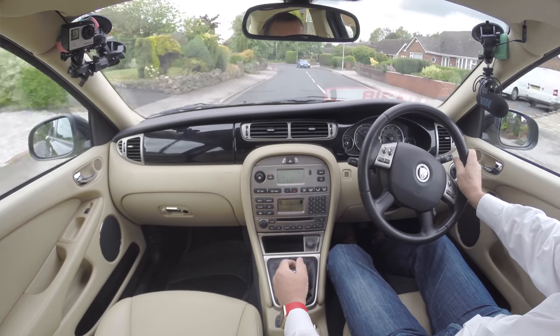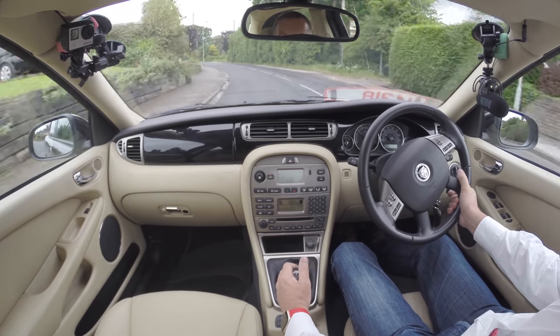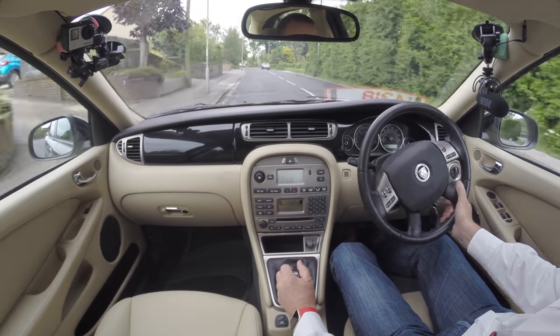Gearbox is lovely. Obviously the clutch is only 3,000 miles old. That's great as well, nice and smooth, fairly light.